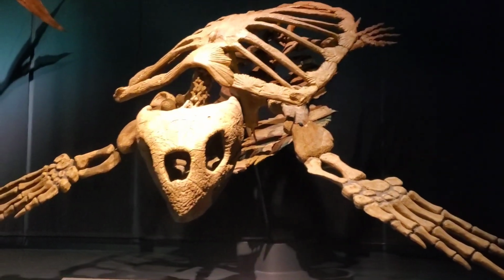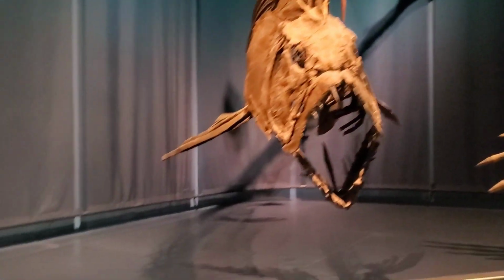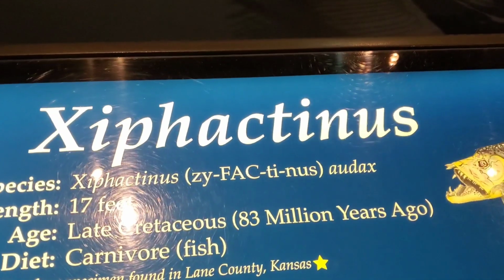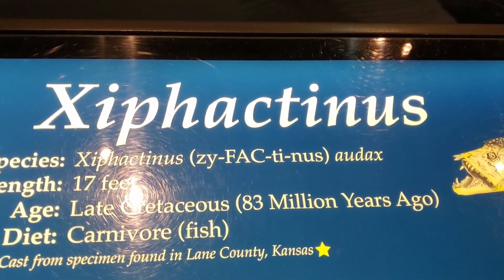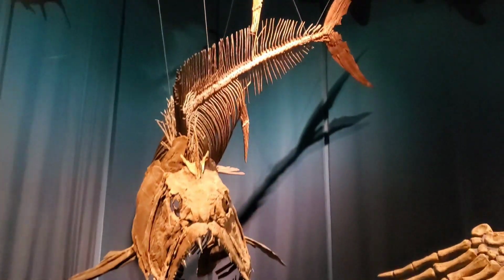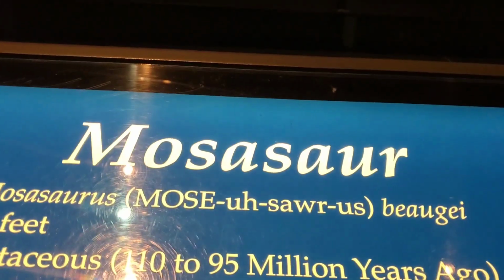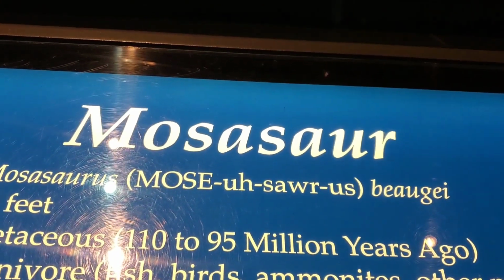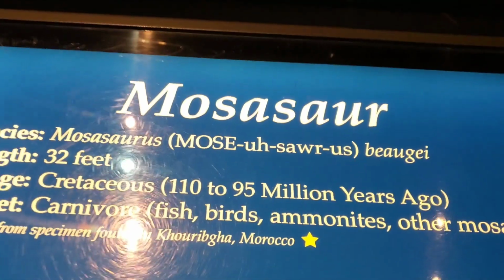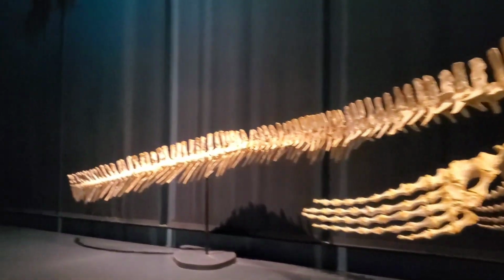Look at this. Oh, man. I can't even pronounce it. I'm just going to show the Adamson Crew fans what it says, because I'll mess it up. Xiphactinus. Y'all bless my little heart. This is a Mosasaurus. Yeah, so this is why I did not study this in school, because Lord knows.